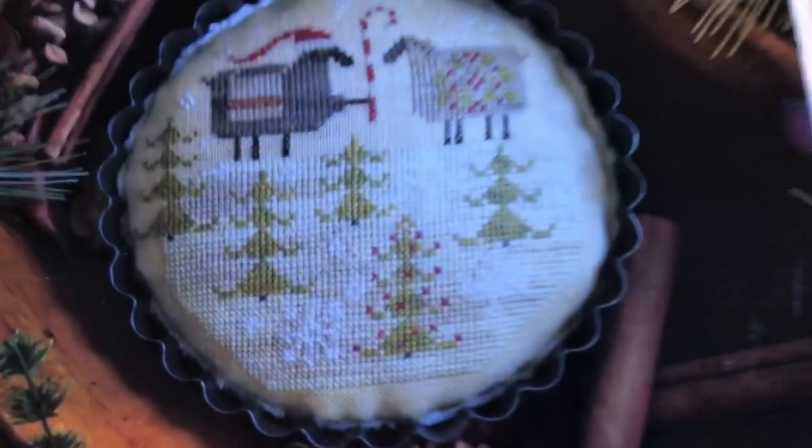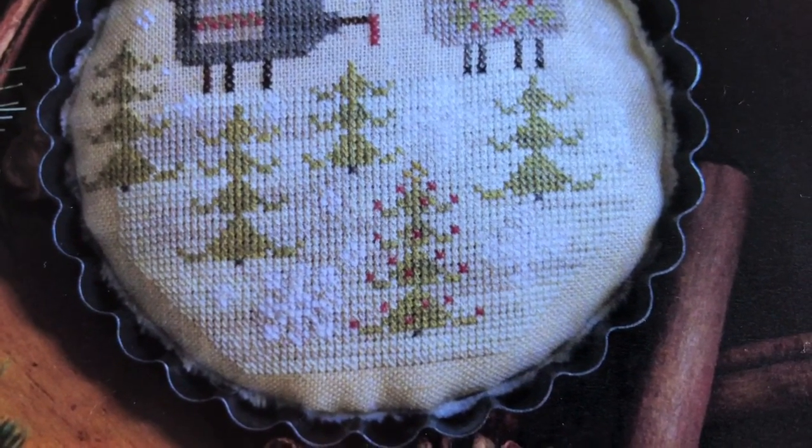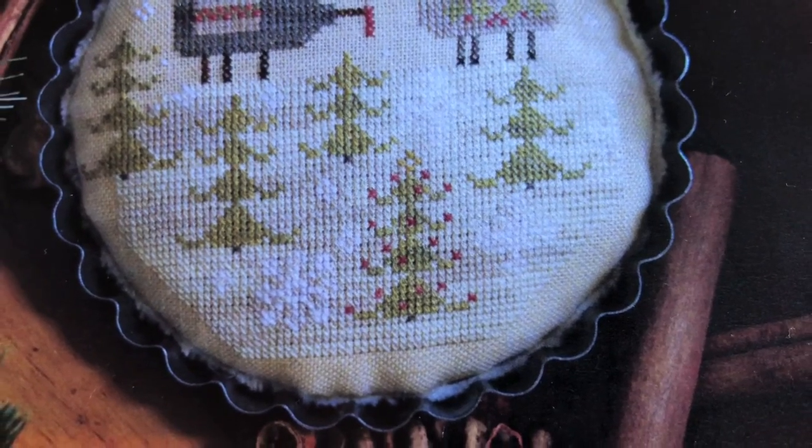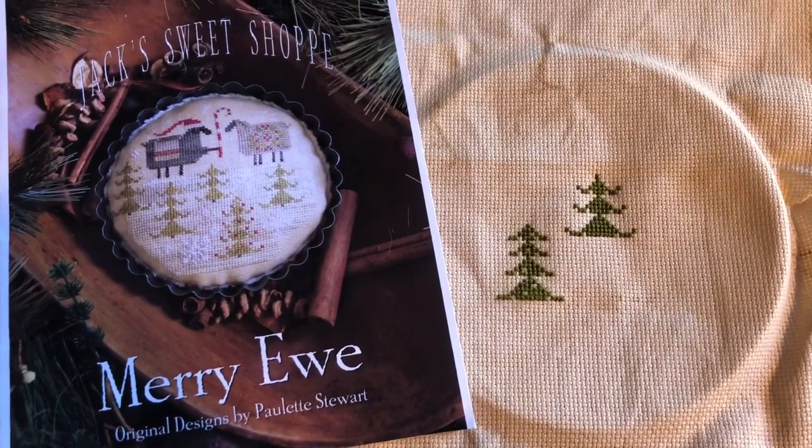There are some snowflakes in there, so I'd have to change the colours a little bit so you can see the snowflakes a bit more. But we'll see how we go. So we'll see what happens tomorrow.